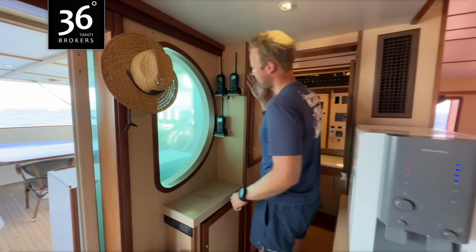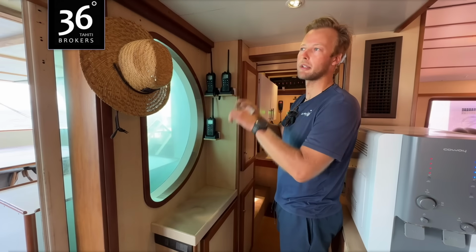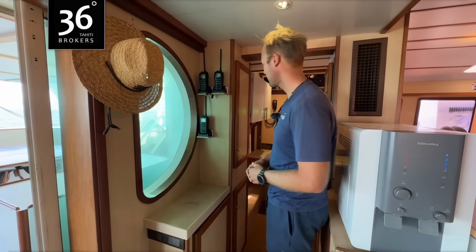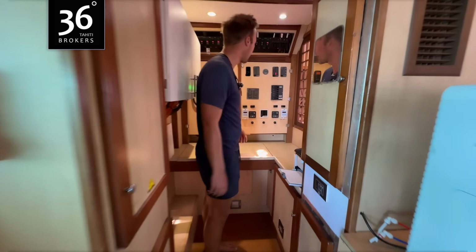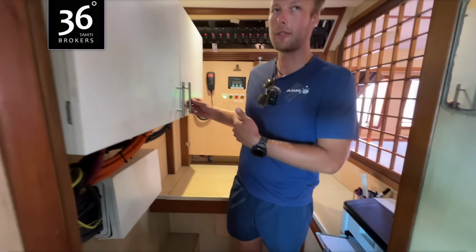And here we have the handheld VHF. That's very nice when you go out in the tenders. You always keep a radio with you so you can get in contact with the mothership. And inside here, the little office, there's a printer and access to all the electrical stuff.